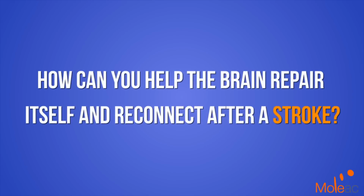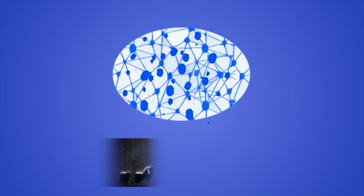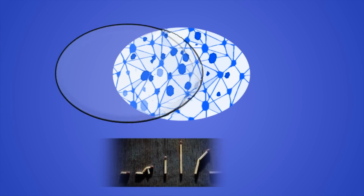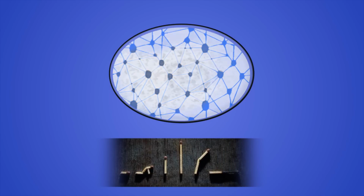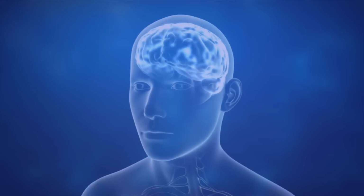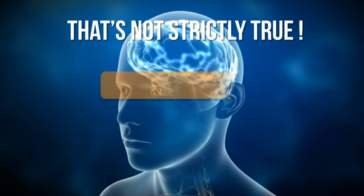How can you help the brain repair itself and reconnect after a stroke? Let us first see how the brain can repair itself after an injury. For years and years, we were told that we develop a fixed number of brain cells when we are born that will just die in our lifetime, losing thousands and thousands of neurons. In the 1990s, scientists have proven that this is not strictly true.